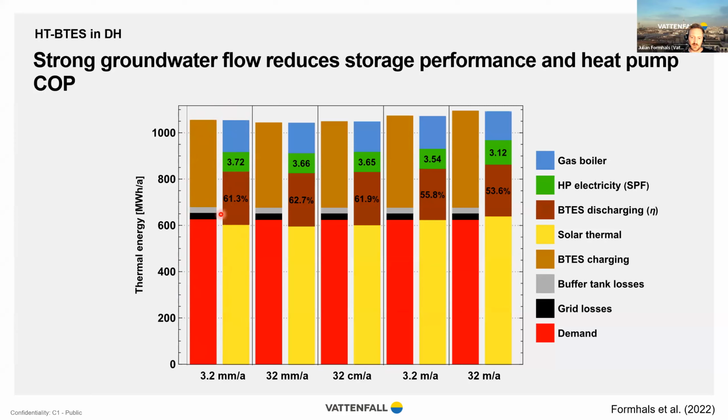And the higher the groundwater flow gets, you see that the less heat can be discharged again from the storage because it leaves our storage region, but it's still not zero. It's about half of what we put into it. And I would say probably at about 10 meters per year, we have a really significant drop of our performance. Before this, it's rather constant. And in addition to this, as I showed you, the temperature which is still left inside the storage region is lower. So we need more electricity for the heat pump to shift it to the grid temperatures, which decreases the COP of the heat pump, which is shown here.